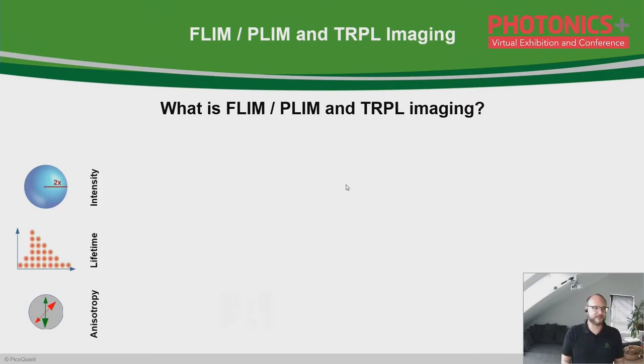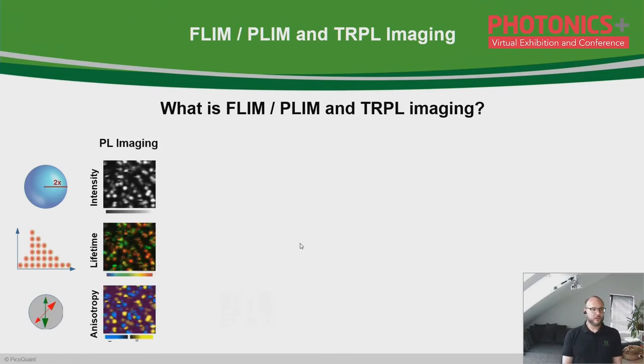And finally you can also combine it with a polarized light source for anisotropy measurements. This is also interesting for solids or for different types of bio applications. So when we use this information and do a mapping, we get these really nice images. It means you get an intensity image, and when you combine it with a pulsed light source, you also get the lifetime information from this. And you can combine both intensity and lifetime image in a hybrid image, which provides you much more and deeper information.